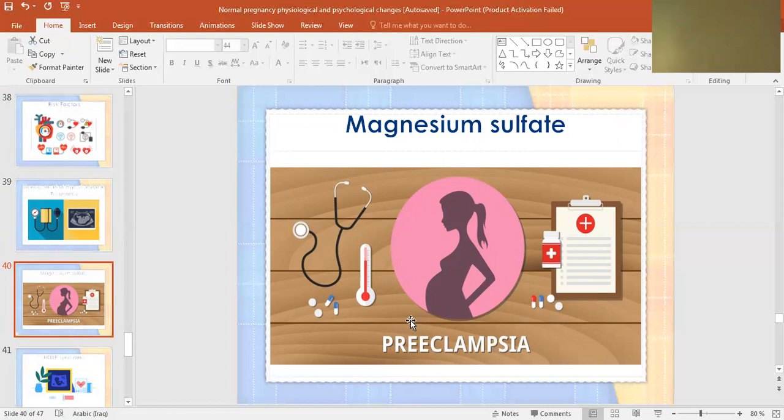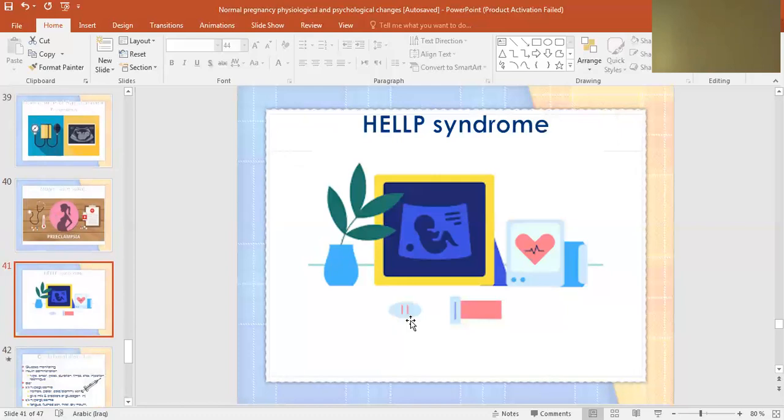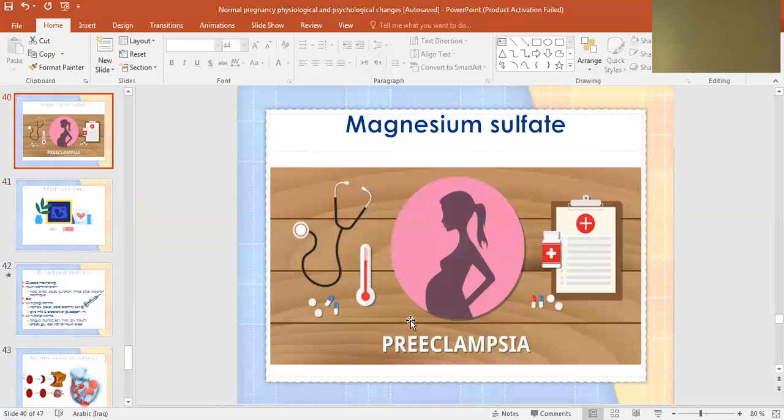The management and nursing care are very important to identify. Nursing care and management for mild preeclampsia needs hospitalization, bed rest and observation of vital signs, and a balanced diet with increased calcium intake. This is helpful to prevent severe preeclampsia, premature labor or delivery, and low birth weight.